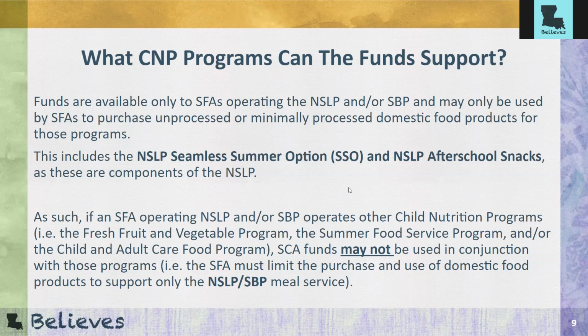But if an SFA is operating other child nutrition programs, whether that be the Fresh Fruit and Vegetable Program, the Summer Food Service Program, or the Child and Adult Care Food Program, the funds cannot be used in conjunction with those programs. The funds are limited to the purchase of domestic food products to support National School Lunch and the School Breakfast Program.